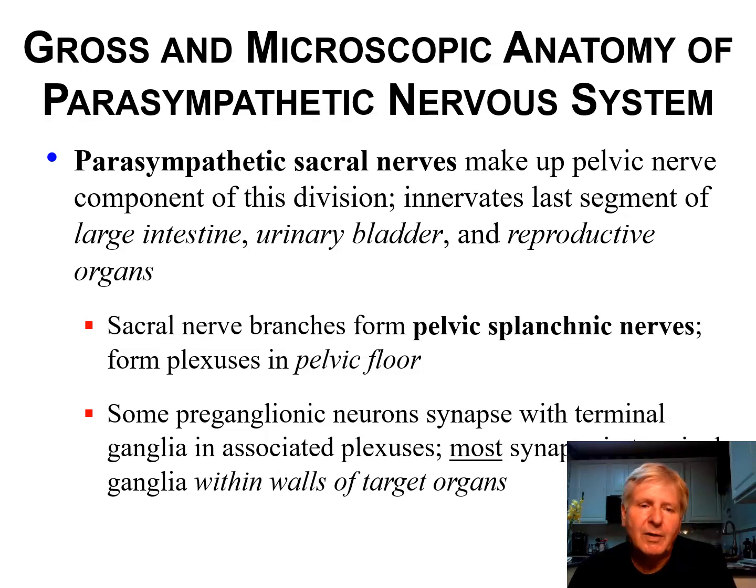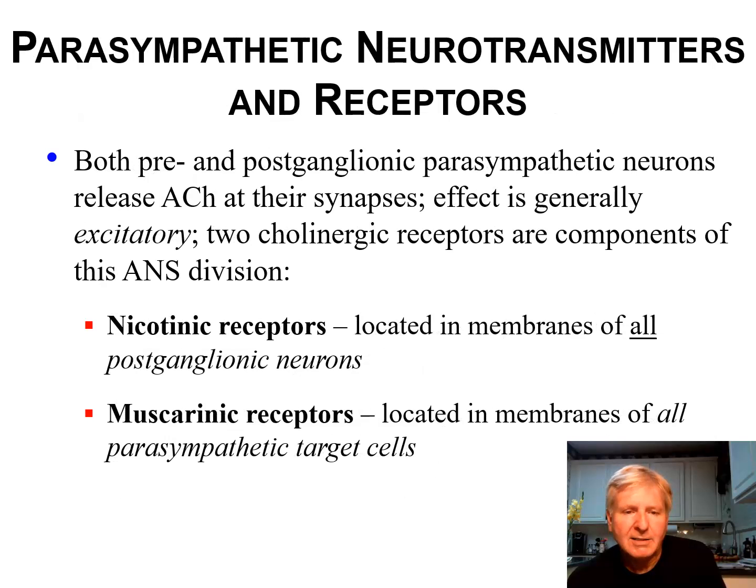Okay. So your parasympathetic sacral nerves that make up the pelvic component of the division innervate the last segment of the large intestine, the urinary bladder, and your reproductive organs, the testes and ovaries. The sacral nerve branches form the pelvic splanchnic nerves, and they form a plexus in the pelvic floor. The preganglionic axons then proceed on to their targets. Both your pre- and postganglionic parasympathetic neurons release acetylcholine at their synapses, which is basically excitatory.